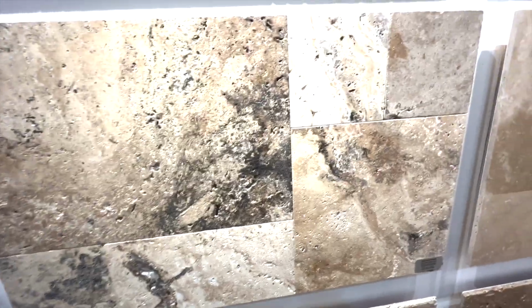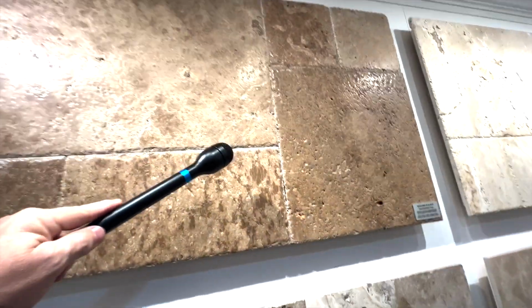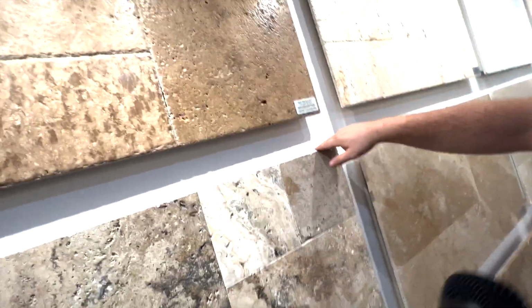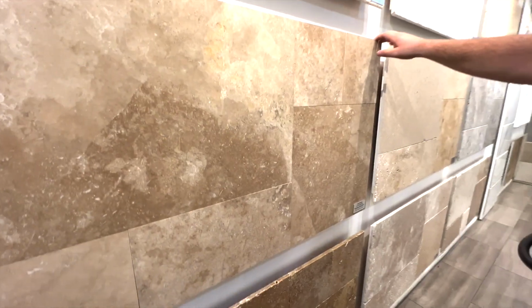This is our Philadelphia. It comes in brushed, chiseled edge, filled, honed, and tumbled. And that's what's available. Correct. Okay, but this is chiseled. This is honed. Correct. So the rough edge, this is a chiseled edge, and then this is a straight edge right here. This one is a polished edge. Yep, this is going to be one of our straight edge pieces.